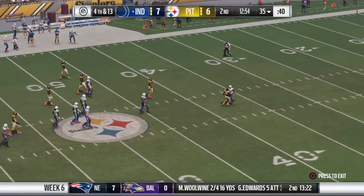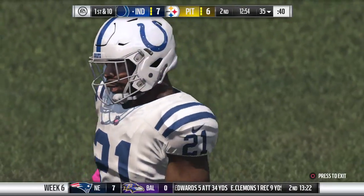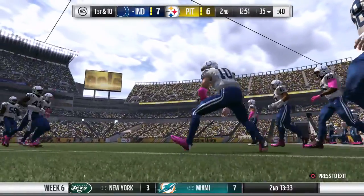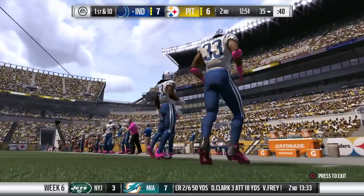And a fair catch taken back near about the 35, 36-yard line. Yeah, call it 38 yards on the punt, no return. And the Colts will go on offense here, 1st and 10. And now Indianapolis set to take the field.